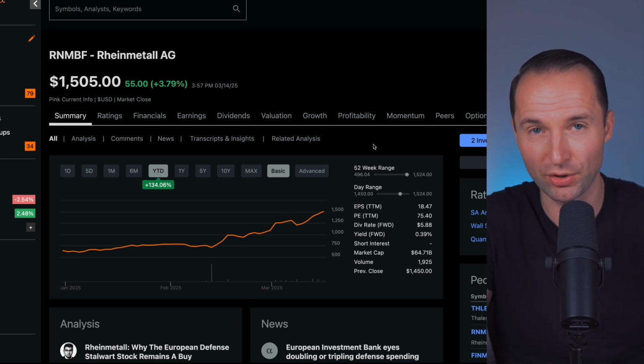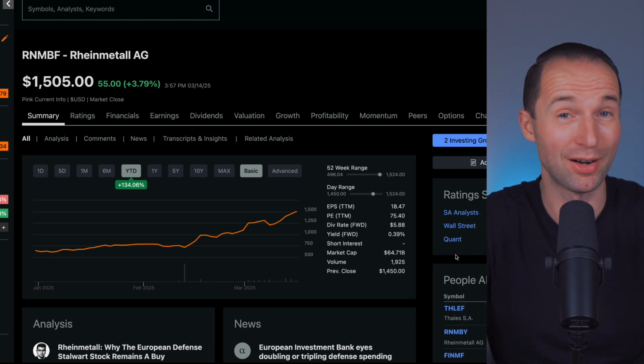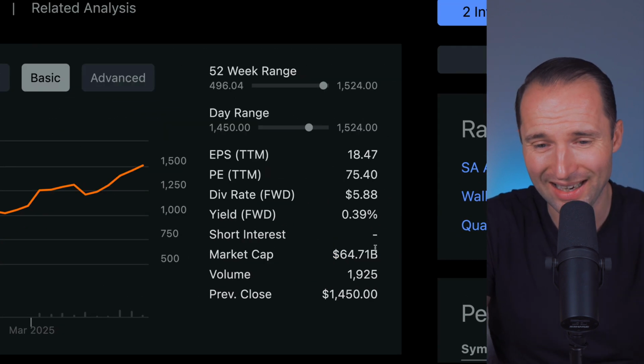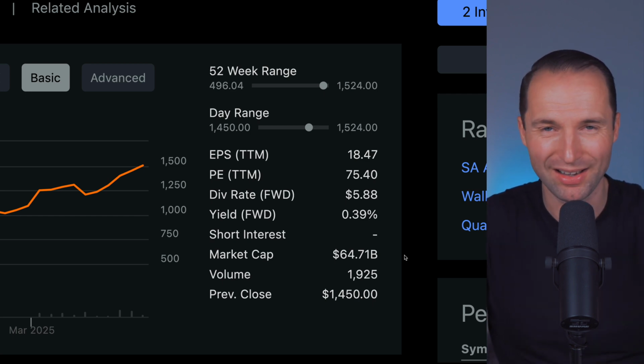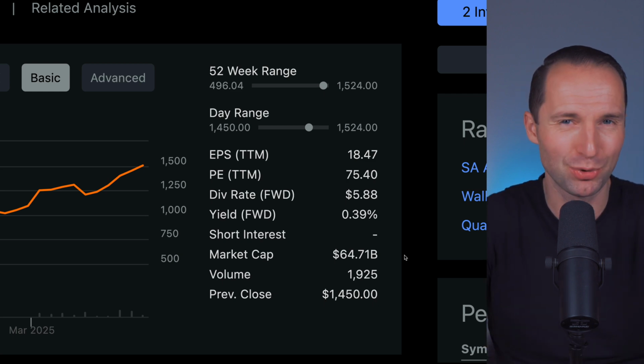Now, how long will that trend continue? I don't know. Nobody knows. But certainly those who got in early got a really juicy return. But at the same time, keep in mind the market capitalization is still tiny, right? $64 billion. I mean, that's absolutely peanuts compared to some of the big US companies where we talk about trillions worth of market capitalization, which could also mean that they still have a huge room to grow going forward.